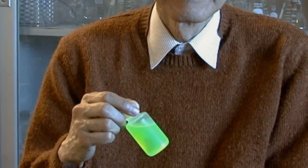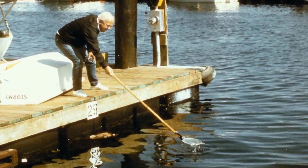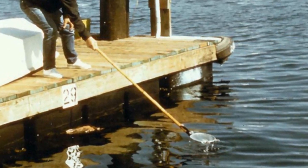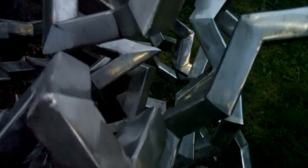The protein was discovered by Dr. Osamu Shimomura, who conducted research at the Friday Harbor Labs. He collected 800,000 animals in over 20 years. And it earned him the Nobel Prize in Chemistry. The discovery of this powerful tool has enabled countless discoveries, changed the field of biology, and enabled a better understanding of living things.